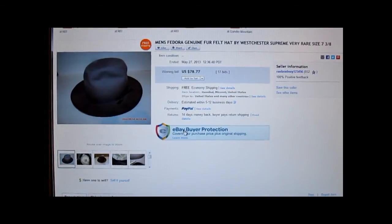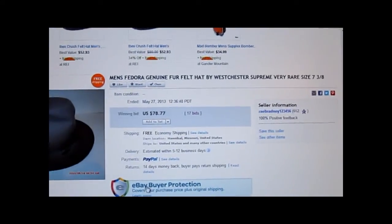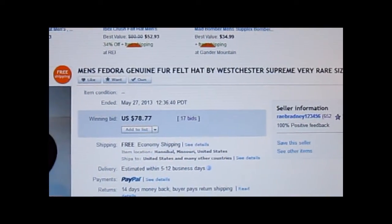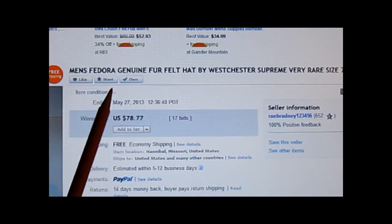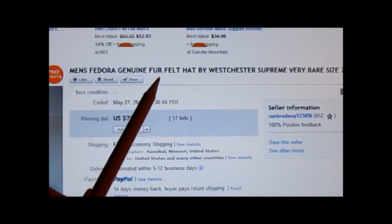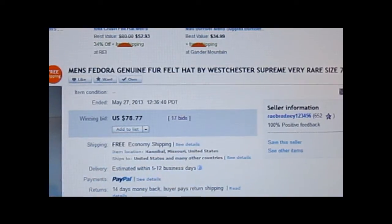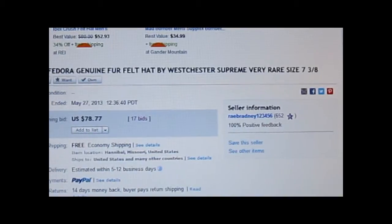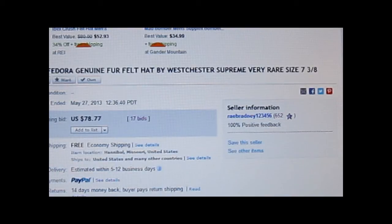Okay? So first I would look at the title. And I think what helped your listing is where it says genuine fur felt hat. That's going to be important. And it's good to put the brand name in there too, but the thing is, I looked on Google and I didn't see any information about Westchester Supreme as a brand. If anybody has any information about that, I would be very interested in it, especially if you have any old advertisement showing any of these hats.